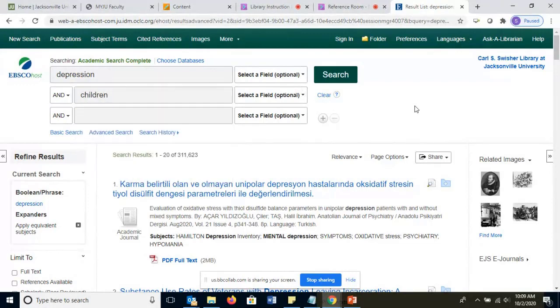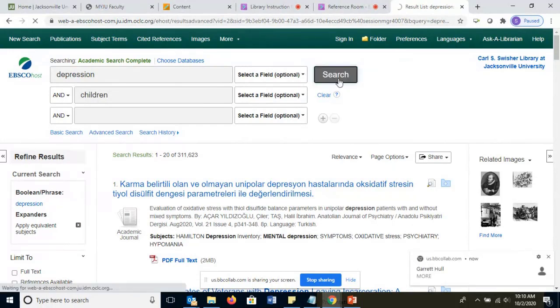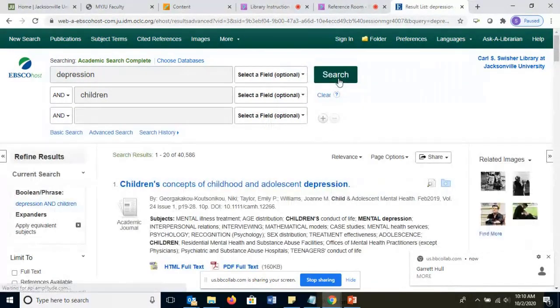Do you think we'll get more results or fewer results if we add children? So we've got depression and children. These two keywords are connected by the term and. Let's give it a try. Depression and children. We actually have fewer results. Previously we had 300,000 results, but when we added the keyword and, it gives us only 40,000. So and will actually give you fewer results. But if you want to get more results, there is a way that you can do that.